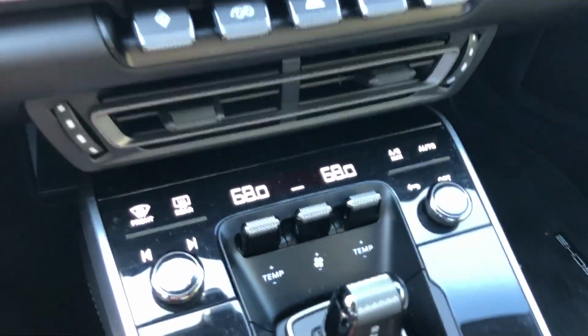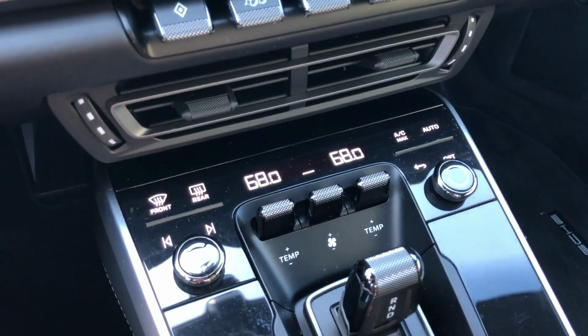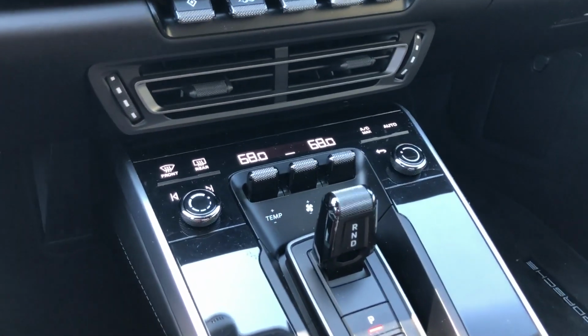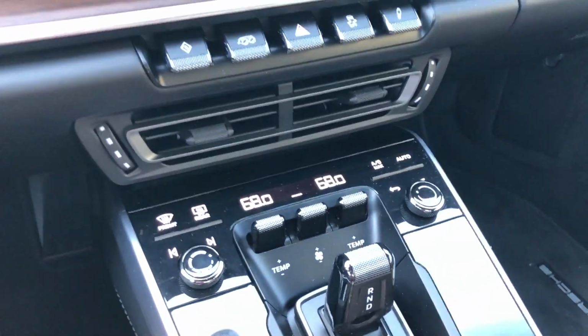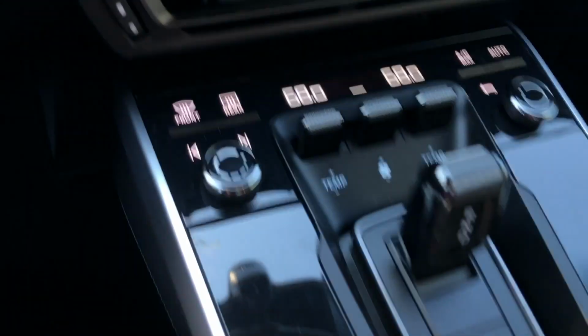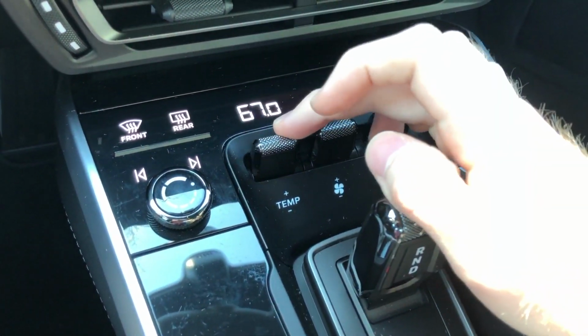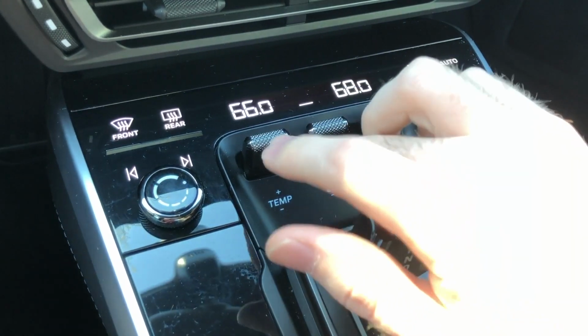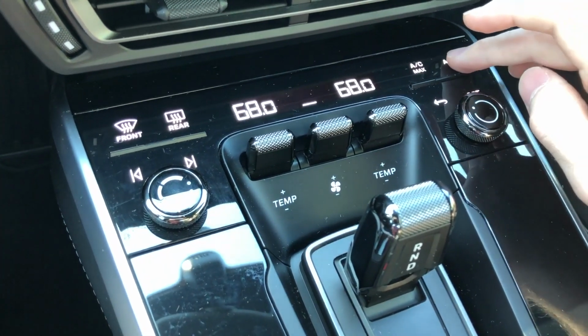climate controls here. This is a good example of what the sun can do to this otherwise nice looking area here. It can be a little tough to read at times. So you have your cooled seats, heated seats, and you can adjust the actual climate control temperature through this little guy here. Push it, very nicely damped, feels great. You can turn auto climate control on.